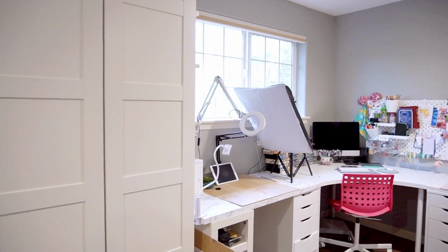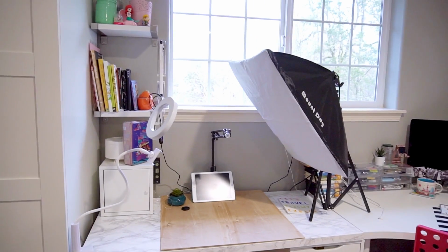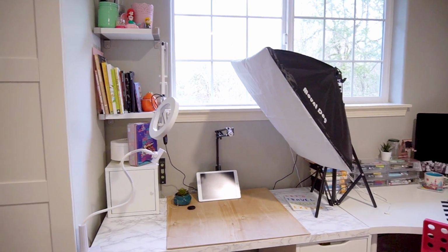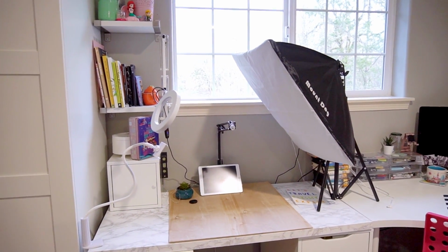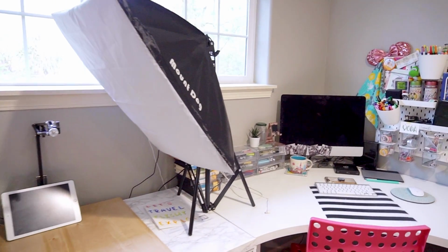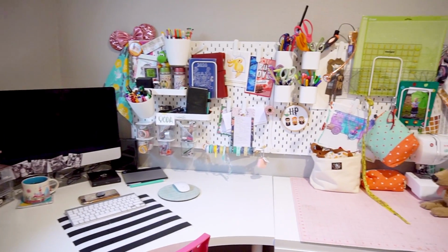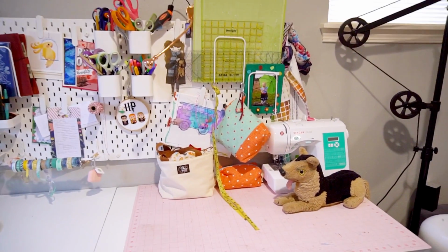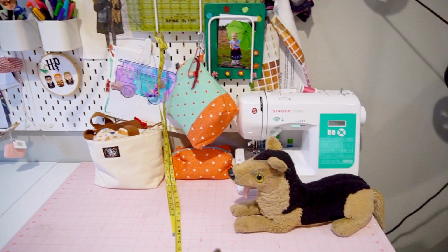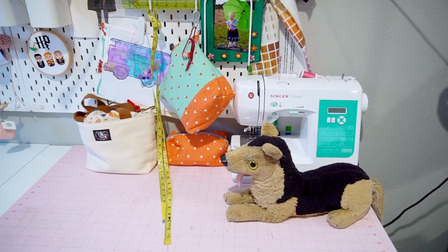And finally, we get over to my workspace. This is where I do 90% of my creative work. I make patterns, post to Instagram, do my stories, film for YouTube, all that good stuff. Lately, I've been doing a lot of sewing and mending for people, so my sewing space has gotten a huge workout recently. I sewed this pup together for a friend, did some mending on clothing.